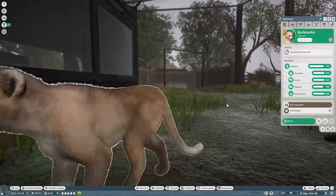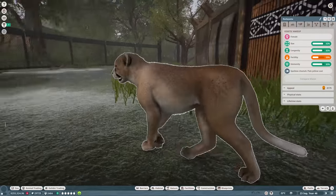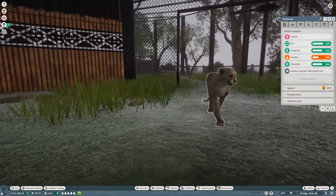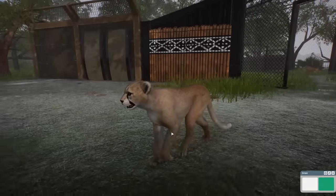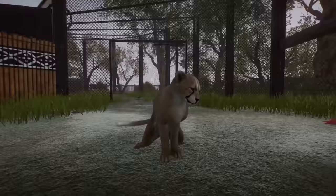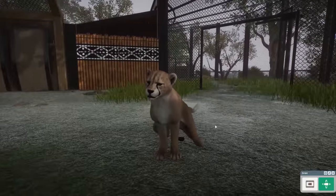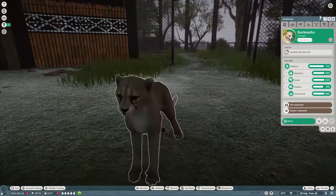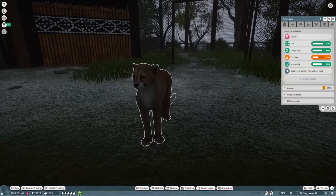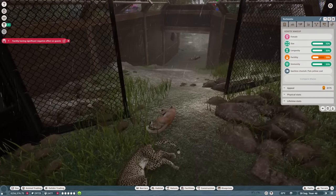But actually, are these guys spotless cheetahs? They have a pale yellow coat. Oh my goodness, you look just like your daddy. That's amazing. So we have two little females, both being spotless cheetahs with just a pale yellow coat. That is freaking awesome. I really do like that.